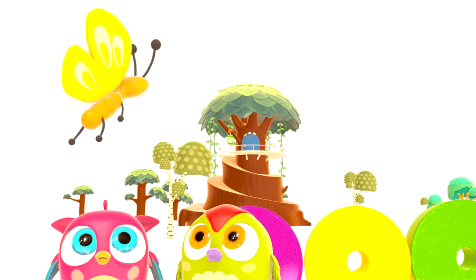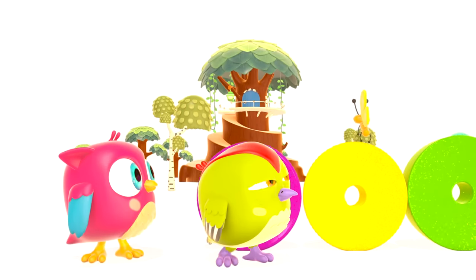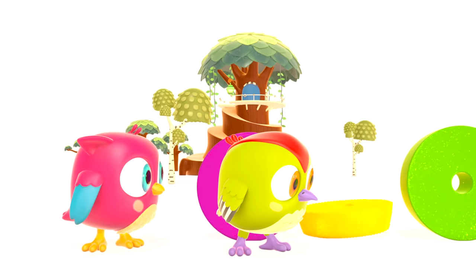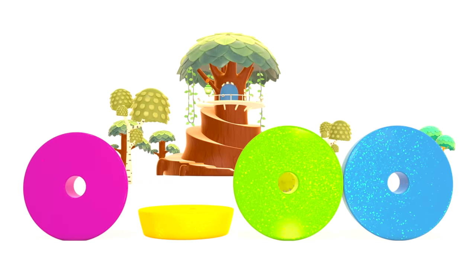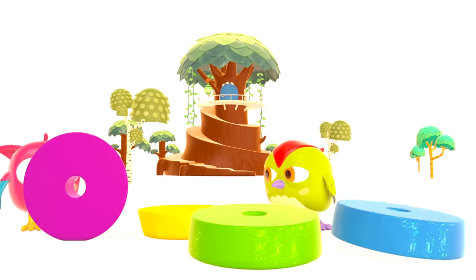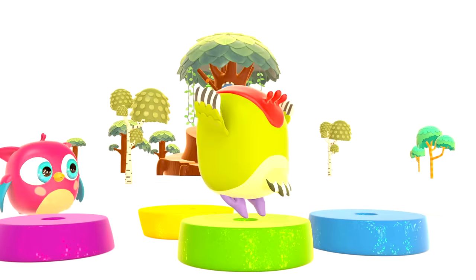Look! A butterfly is flying towards us. The yellow butterfly sat on the yellow ring. Oh! The ring fell! Bam! Bam! Peck Peck really liked how the rings fell. Now they look like colored drums.